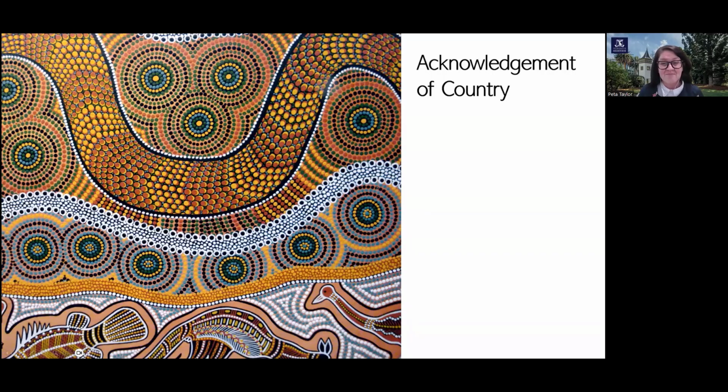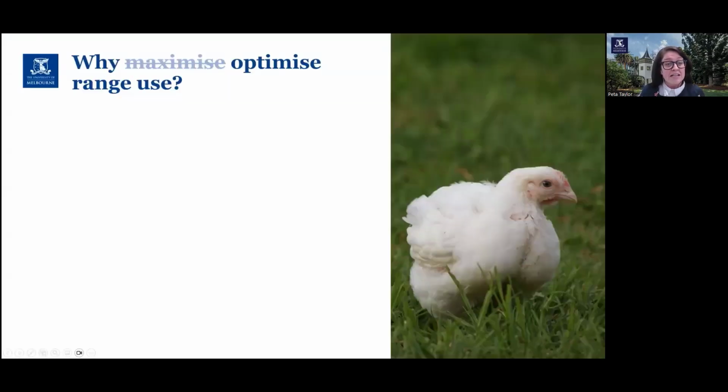Wominjeka, welcome. So we've been looking at optimising range use. We're not maximising range use. We're not trying to push every bird out on the range. Not every bird wants to range. And the idea isn't to scare them out. It's about optimising environments to encourage birds to range.